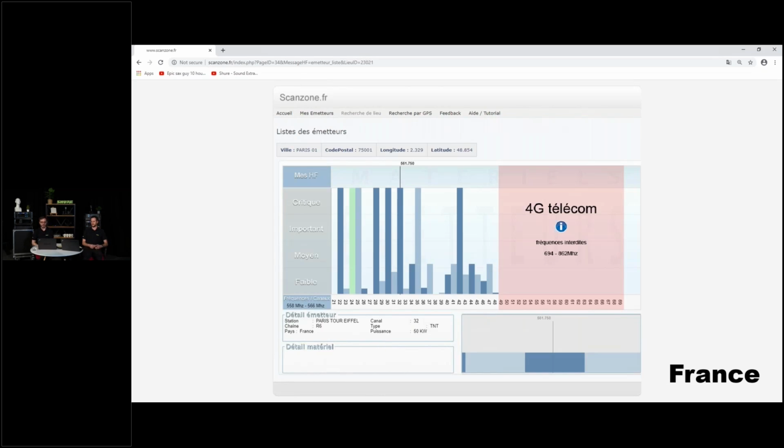And while we're focused on the UK here now, we have similar websites for other countries as well. Here you can see the French one. Again, the panel in the middle shows you quite clearly that a lot of the UHF spectrum is now assigned directly to 4G telecom. And then you can see the availability and strength levels of radio microphones in the other TV channels for the same range that we saw for the UK.